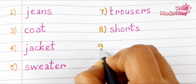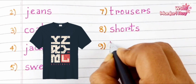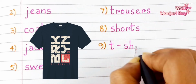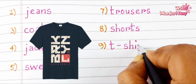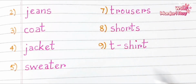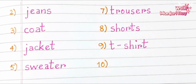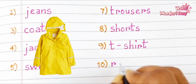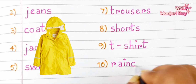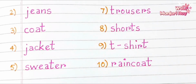Number 9. T-shirt. T S H I R T. T-shirt. Number 10. Raincoat. R A I N C O A T.